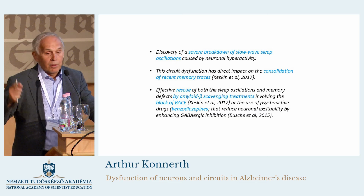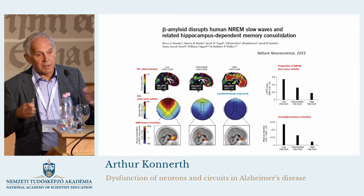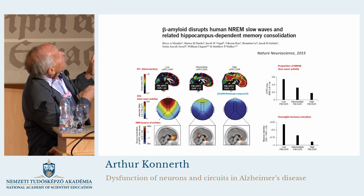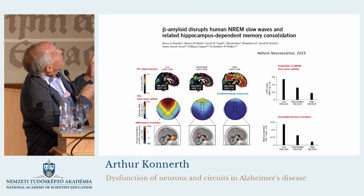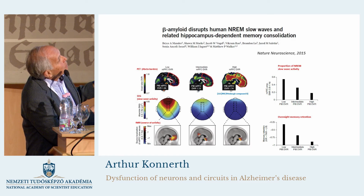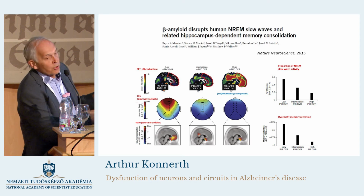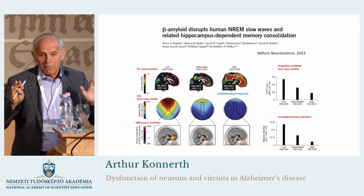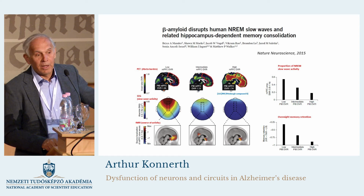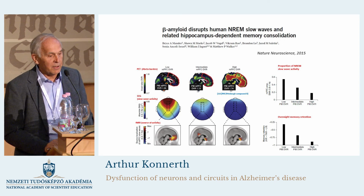Now, there is strong evidence also from humans for a disruption of the activity. The methods are not the same. So people use, in this case, PET, positron emission tomography, EEG, fMRI. But basically, they show that the proportion of non-REM slow wave activity decreases dramatically as a function of increased A beta levels. And also the overnight memory retention decreased proportionally to that. So it's actually the same way of looking at things. It's actually a beautiful way of looking at this analysis because it's integrated over the whole brain and the experiments are relatively simple.